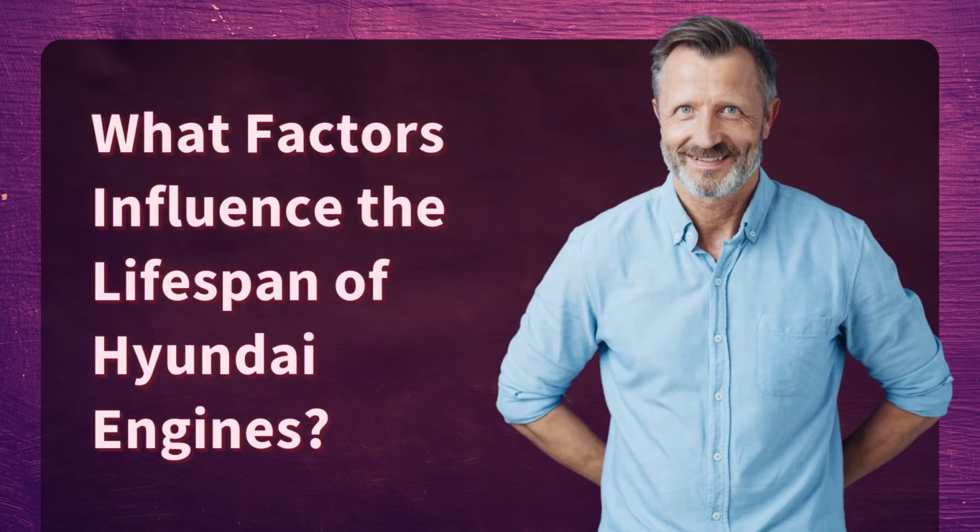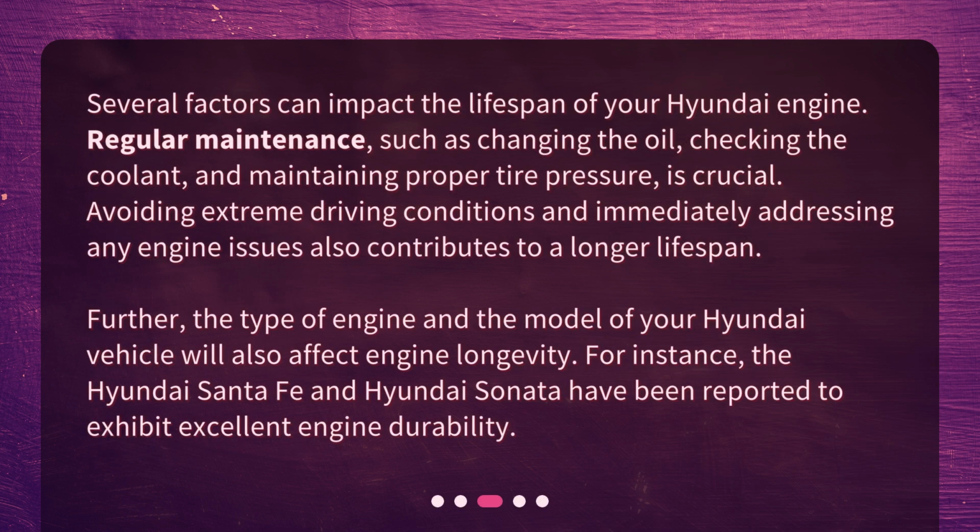What factors influence the lifespan of Hyundai engines? Several factors can impact the lifespan of your Hyundai engine. Regular maintenance, such as changing the oil, checking the coolant, and maintaining proper tire pressure, is crucial. Avoiding extreme driving conditions and immediately addressing any engine issues also contributes to a longer lifespan. Further, the type of engine and the model of your Hyundai vehicle will also affect engine longevity. For instance, the Hyundai Santa Fe and Hyundai Sonata have been reported to exhibit excellent engine durability.